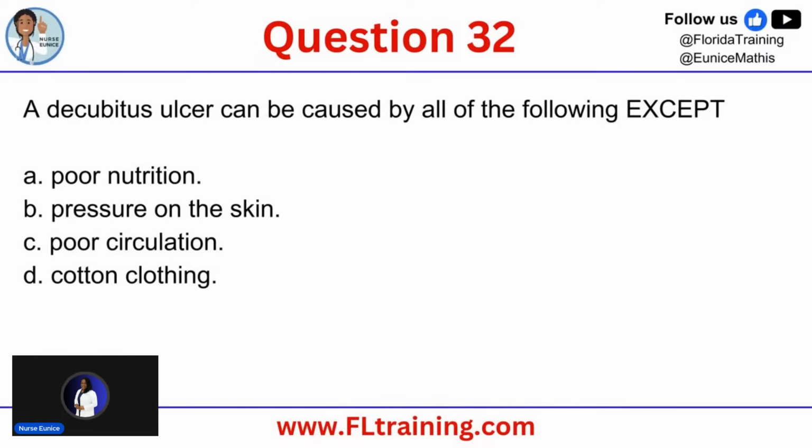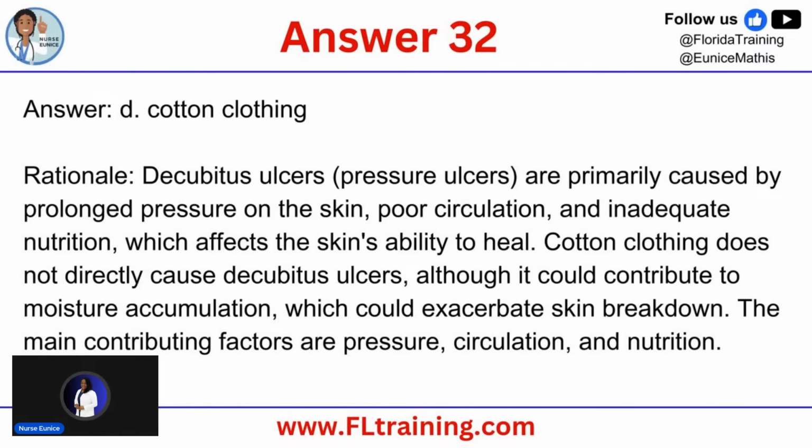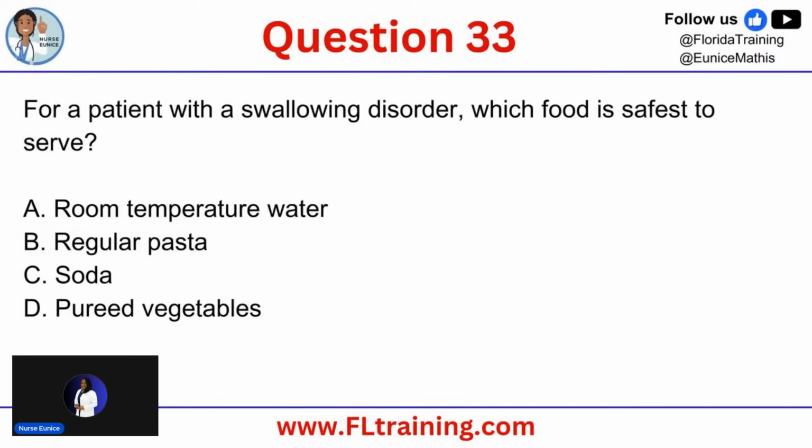Revealing the answer in 3, 2, and it's D. Cotton clothing has nothing to do with causing a pressure sore. If it said wrinkled clothing, that would be different. But decubitus ulcers are primarily caused by prolonged pressure on the skin, poor circulation, and inadequate nutrition, also keeping the patient wet, all of which inhibit the skin's ability to heal.